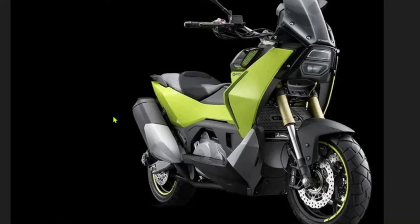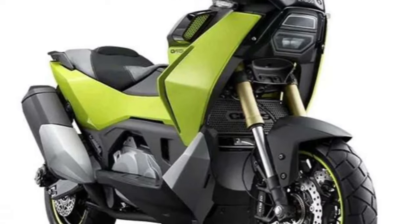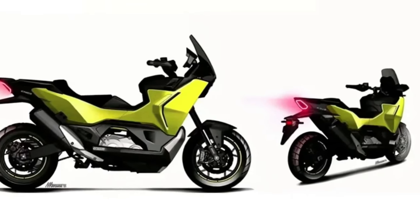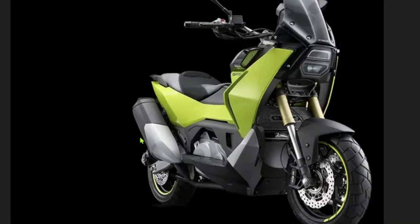The design of the 2025 CV R5 is both modern and functional, featuring a streamlined body with aerodynamic elements that reduce drag and improve fuel efficiency. The front end is equipped with LED headlights that offer superior illumination and a contemporary appearance. The sleek angular lines give the scooter a dynamic and sporty look.